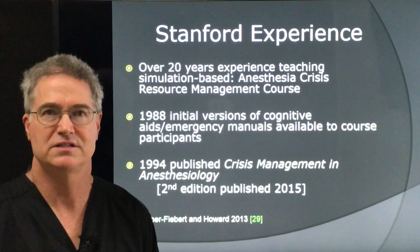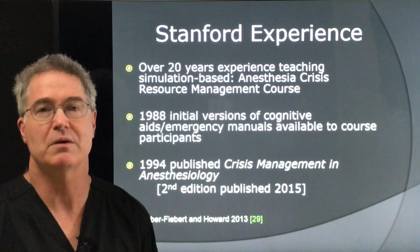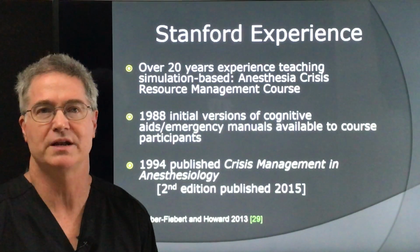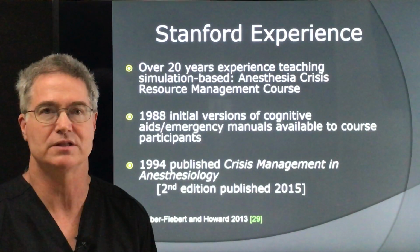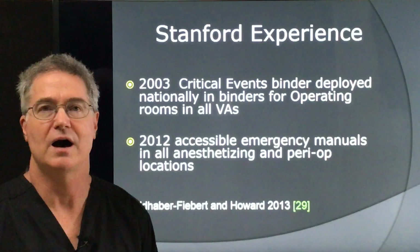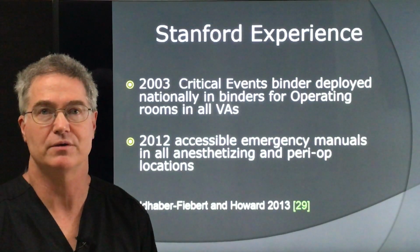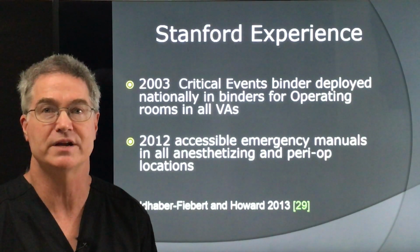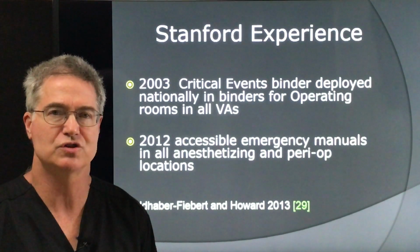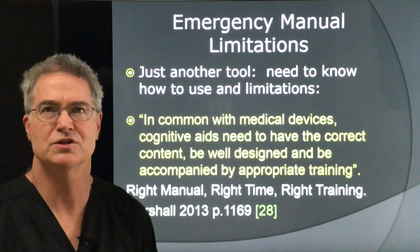In '94, they came out with their first book, Crisis Management in Anesthesiology. You saw the second edition, which was published in 2015. Highly recommend you get this book. In 2003, they had a critical events binder deployed in all the VA operating rooms. And in 2012, they actually deployed an emergency manual in all their anesthetizing locations. And this is the culture that my young colleague, Dr. M, was trained in. So let's talk about some limitations.